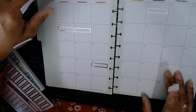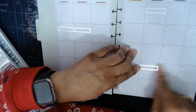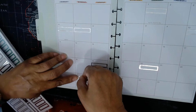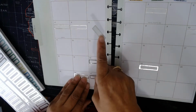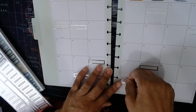So I said April 20th. I have another Bookish on April 22nd, and another Bookish on April 26th. 27, 28, 29th, and 30th. So the rest of the month is all Bookish. So we'll just use those silver ones there.